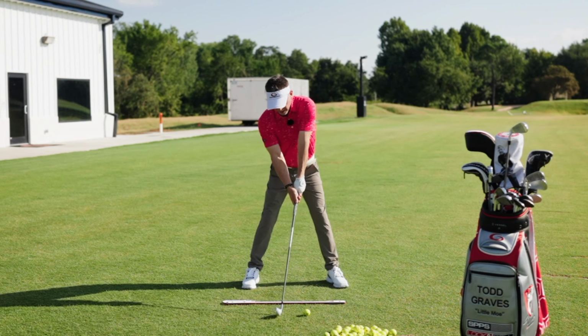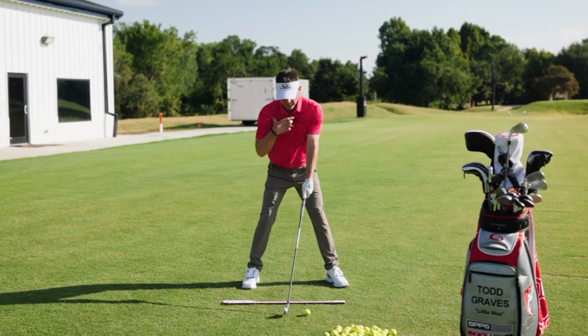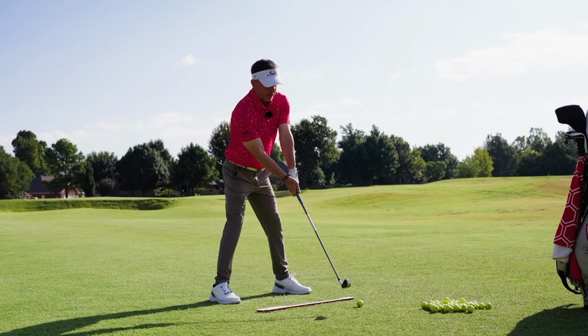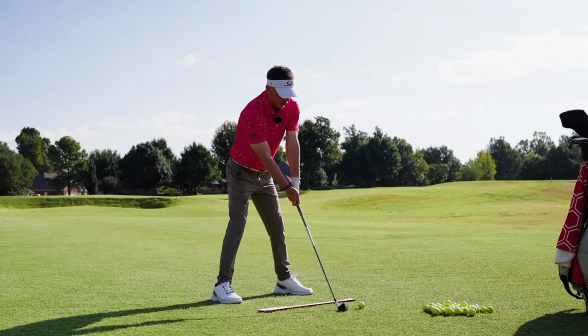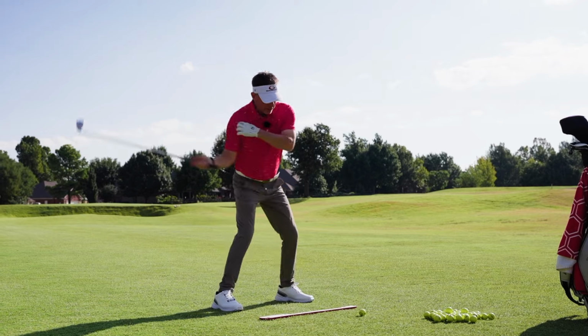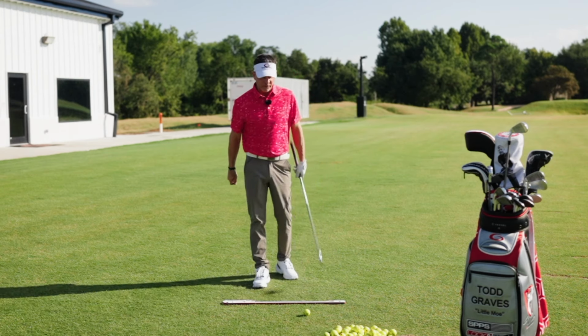By placing the club behind the ball, it puts him into his turn. It puts the shoulder into the plane. Now he can't take it outside because he's already into the rotation and tilt of the torso. The club naturally, and I use that term because now it naturally goes back into a place where the right shoulder can come down. And like he says, I can't come over the top. I can't get over the top of the golf ball.